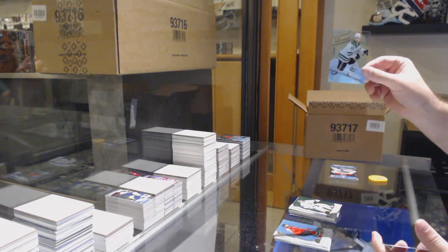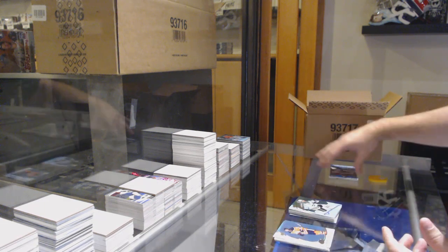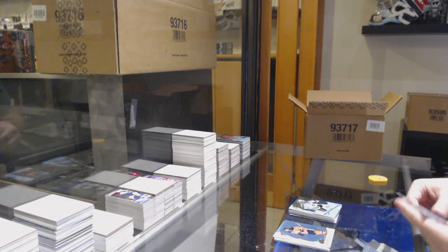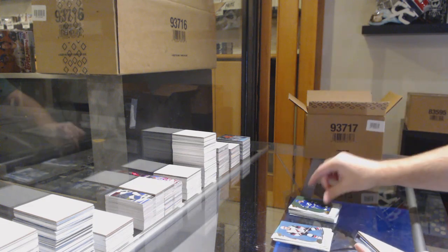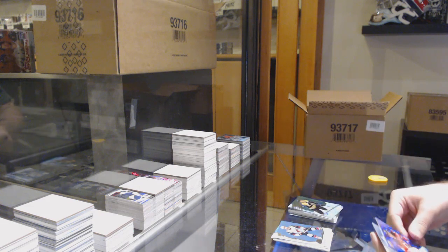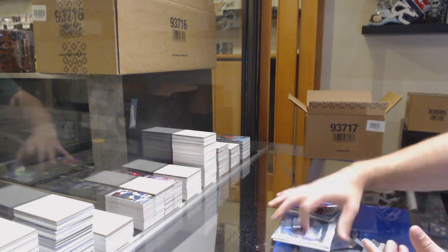LA Kings Jonathan Quick, $9.99 Nick Caamano, Dallas Stars. Tampa Bay Lightning Kucherov Emerald, $4.99 Karson Kuhlman for the Bruins, Gusev for the Devils.